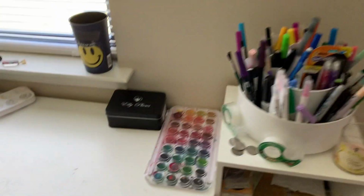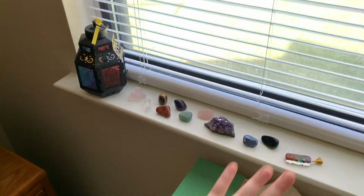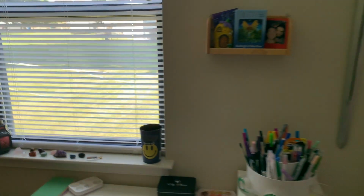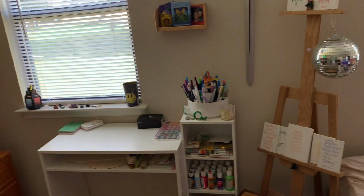All of my markers, pencils, and brushes are going to go here. Keep my watercolors up there. These are what I'm currently working on. Put some of my crystals and a lantern. And I put all my washi tape over here. And I think it's looking really good.